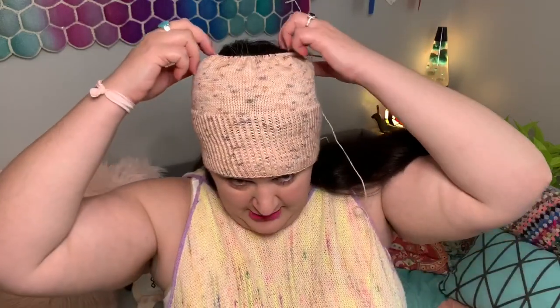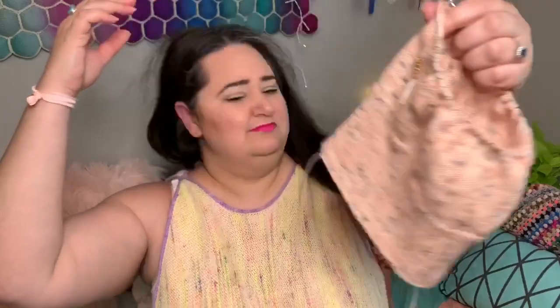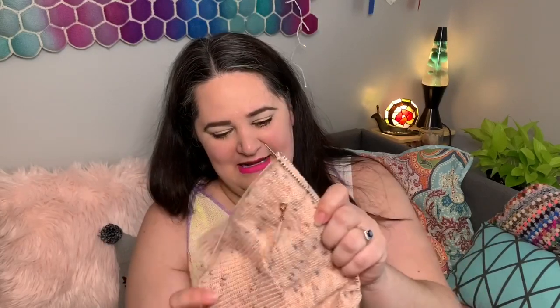I've knit about 4 inches of the hat part. So I probably got about 4 more inches to get that nice and slouchy. And I'm sure that I will opt for a faux fur pom-pom because I like pom-poms on my hat. So yeah, I'm pretty pleased with how this is coming along.